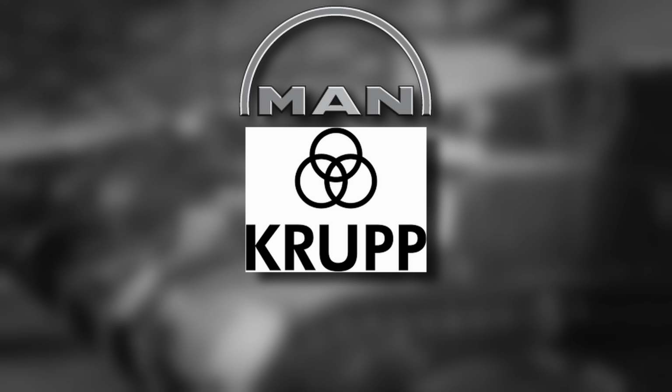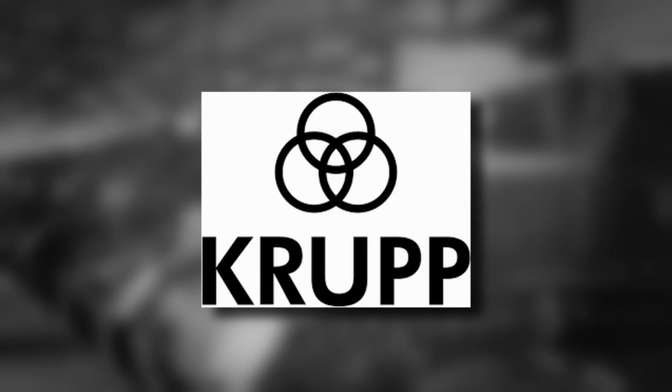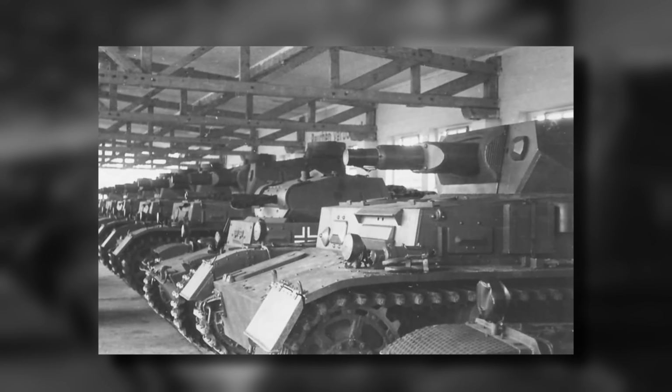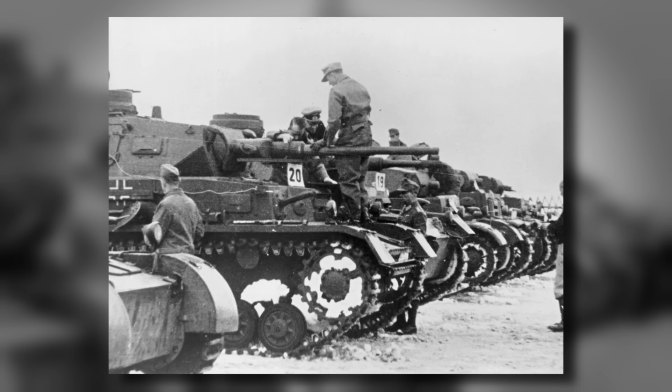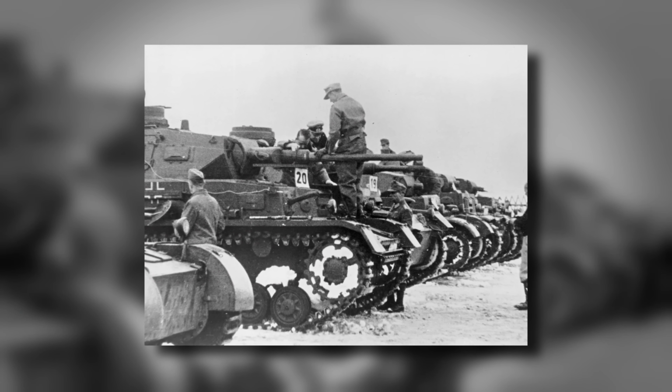Mann, Krupp, and Rheinmetall Borsig all developed prototypes, with Krupp's design being chosen for further development. The first mass-produced Panzer IV was the Panzer IV Variant A. The Variant A had a short 75mm cannon that was designed to fire high explosive shells similar to a howitzer, but with better velocity. The following Panzer IVs were built with this 75mm cannon up until Variant F2.